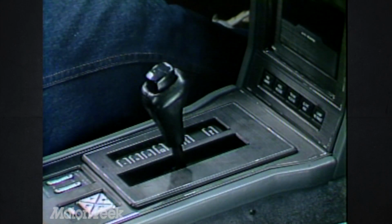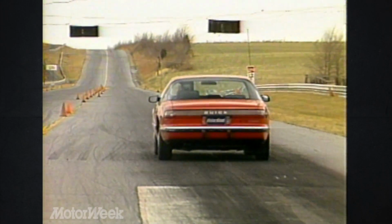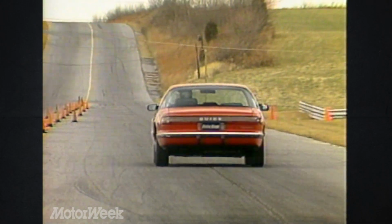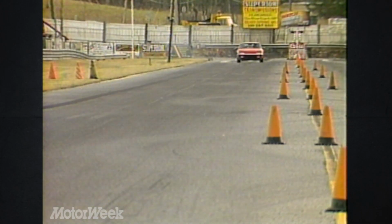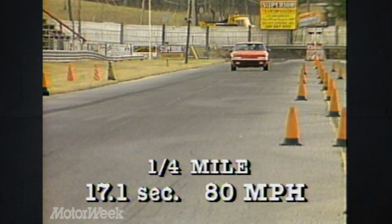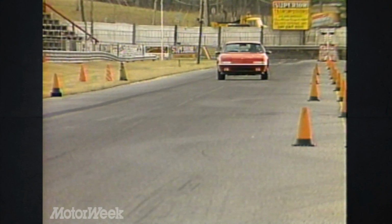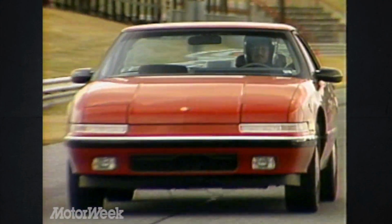No manual gear change will be offered. But the drivetrain is sophisticated and makes this Buick go very well, too. The Reatta weighs almost the same as the Riviera, so it has similar acceleration times. 0 to 60 takes a brisk 9 seconds, and quarter-mile result is 17.1 seconds at 80. Both are well within sporty car figures, if not lightning fast.